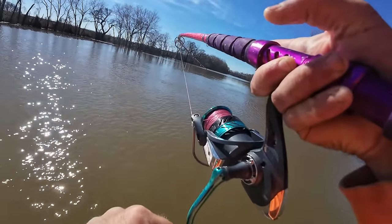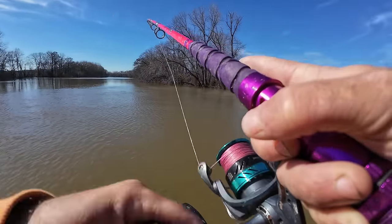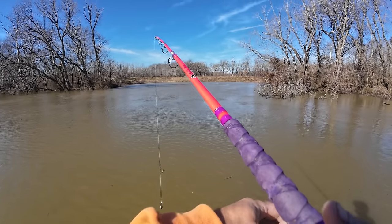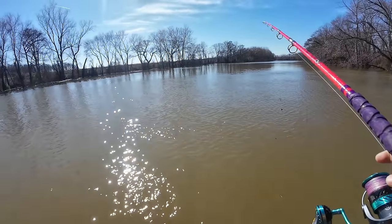Oh, it's just something reeling it in. I got something big. Oh, he came off. Carp. Dang, I was just reeling it in and hit something. All right, here in front of the mouth too. Yeah, no scales. I was just reeling it in and hit him. Dang. No scales. It was probably a big Asian carp or a paddle.